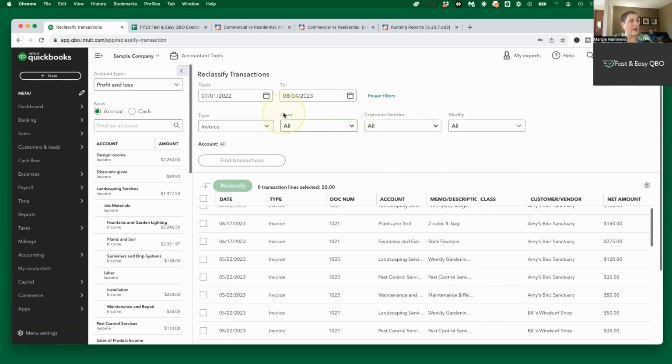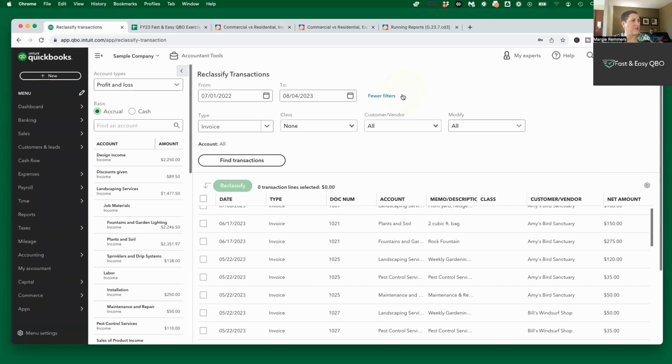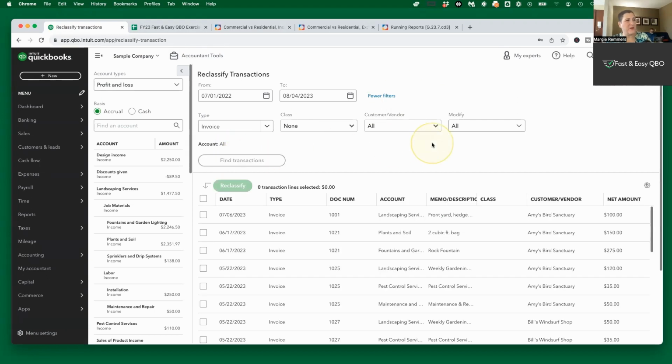So the way we're going to do that is go to class here and say all the ones that have none, that have no class. They have no class, guys. And we have to click find transactions. Wouldn't it be nice if it just automatically did it? But it doesn't. You have to click find transactions.